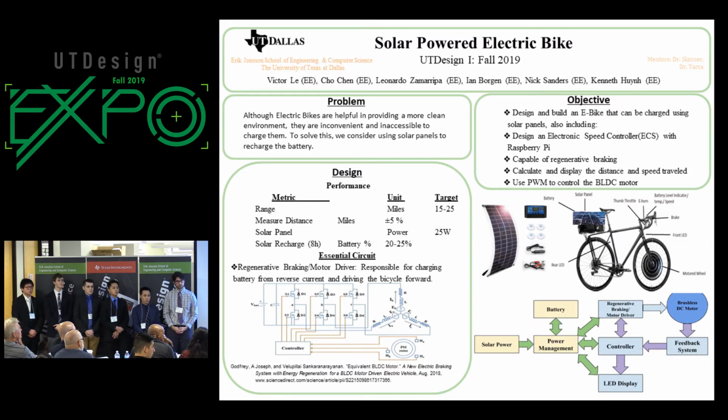For your regenerative braking, do you use a brushless or a brushed DC motor? Yeah, the BLDC is a brushless DC motor. Brushless? Yes. Okay. How heavy is it? I'm not quite sure. It's about 5 kilograms, I think.